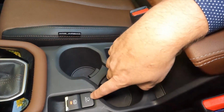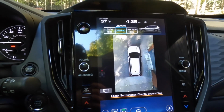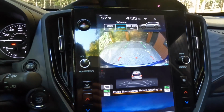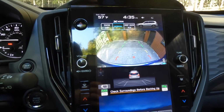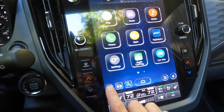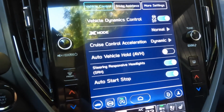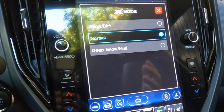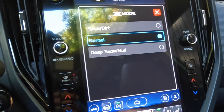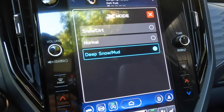Let me show you this surround view camera. If I put it in drive, it shows you the overhead view of what we got, and in reverse, we get the backup view, and you can see the different options we have here. This is the home screen. If I press this one right here to go to vehicle, we do only have sport and regular drive mode, but we do also have this X mode. We have dual mode X mode. So we can choose whether we want snow and dirt or deep snow and mud.